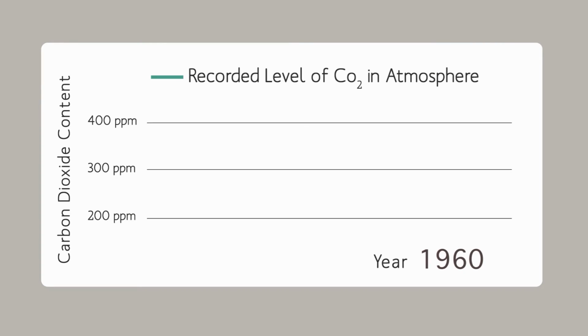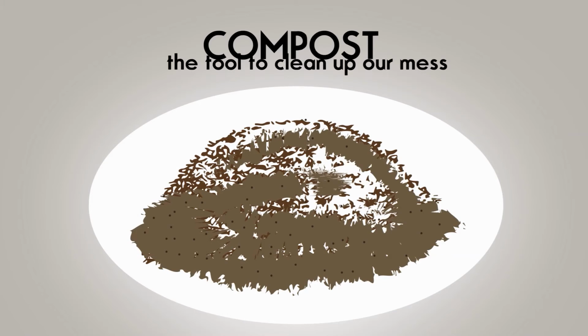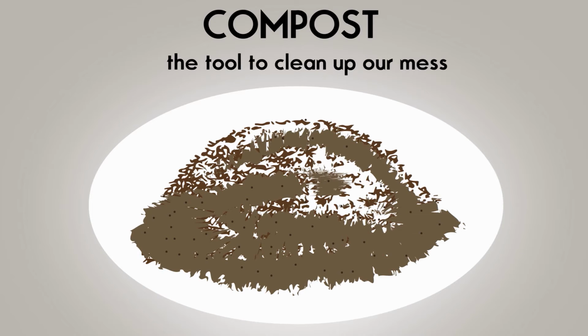The billions of tonnes of CO2 that humans emit comes with consequence. For life on Earth, the optimum measure of CO2 in the atmosphere is 280 parts per million. But in 2014, we have reached 400 parts per million. This is resulting in global warming, natural depletion, and ocean acidification. Luckily, Mother Nature gave us the tools we need to clean up our mess.